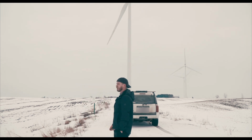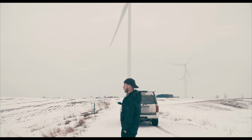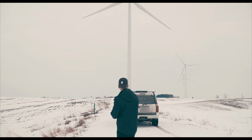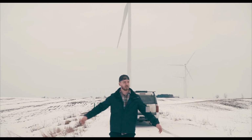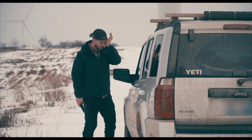The thing about using a long lens instead of a wide lens is it allows you to compress the photo, so anything that's further away from your foreground is gonna appear a lot larger than what it actually is. And that's kind of the goal. I want these wind turbines to look huge. I mean, they are huge, but I want them to look bigger. I have tears coming down my face and they're freezing.